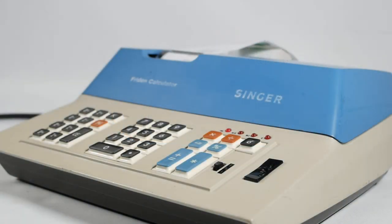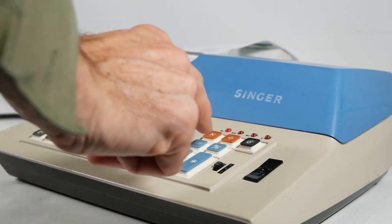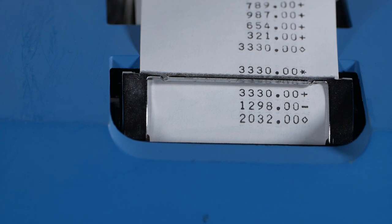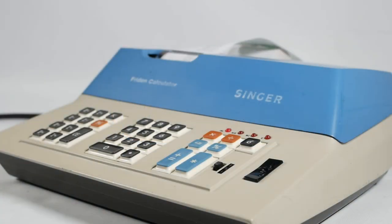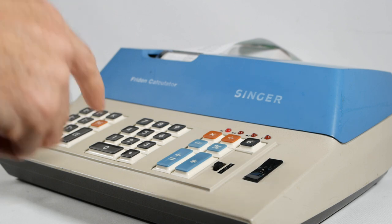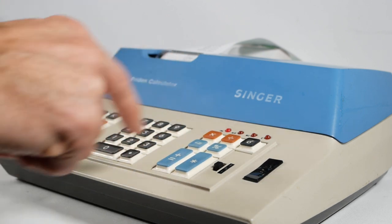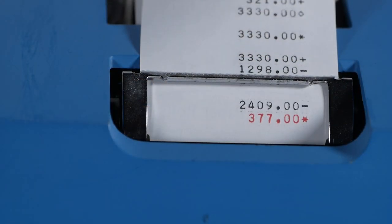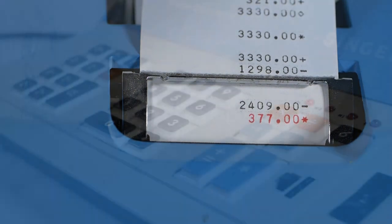But you can still use that total. If I press any of the mathematical function keys, it will add it straight back into the register. So I'll press plus, and now I can subtract something from it. So I'll go for 1298 and press the minus key, followed by the subtotal key, to give us the answer of 2032. That number remains in the register because I used the subtotal key, so I can now enter 2409 and press the minus key again, this time following that with the total key, to give the answer of 377, printed in red to indicate that it's a minus value.